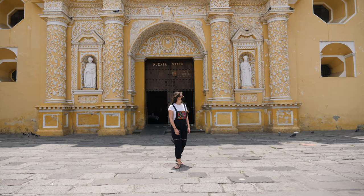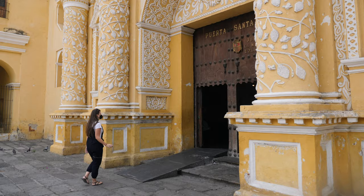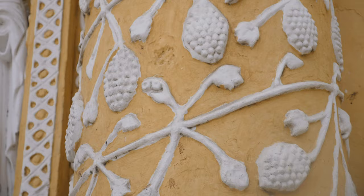Look how amazing the stucco is. Incredible. And as Mike so eloquently said, when we first saw it, a bit too much stucco if anything.